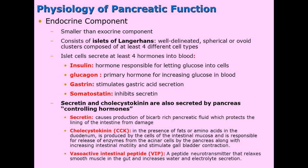Gastrin is also very important. It stimulates gastric acid secretion to help with your stomach and the digestion to break things down. And I'm going to skip down to secretin here because somatostatin inhibits secretin, but what is secretin? Secretin causes the production of bicarb-rich pancreatic fluid, which protects the lining of the intestine from damage.